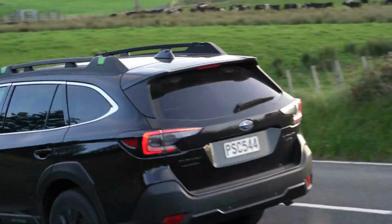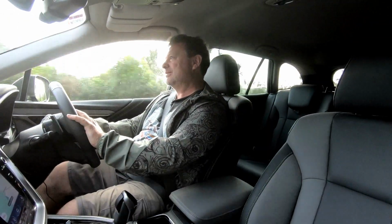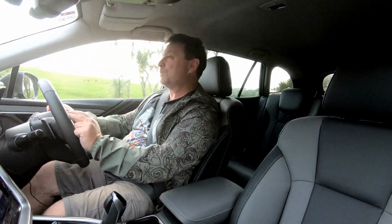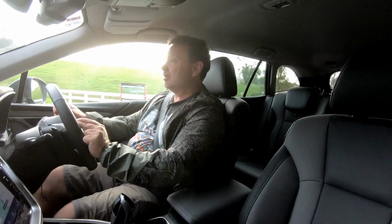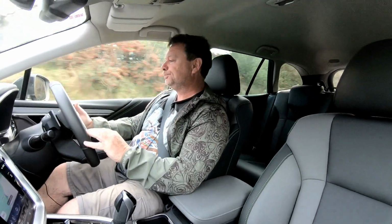Then comes the fact that it just handles nicely. It's a really smooth handler in corners, particularly because, like I said, this is supposed to be an SUV, and with a 213 millimeter ride height, it doesn't wallow as much as, or anywhere near as much as I thought it would, or as a standard SUV would.